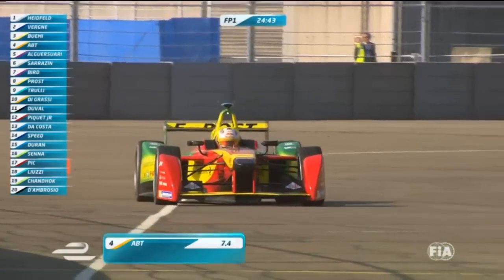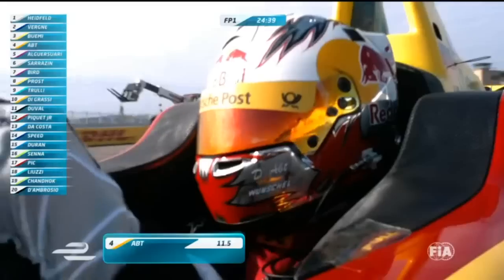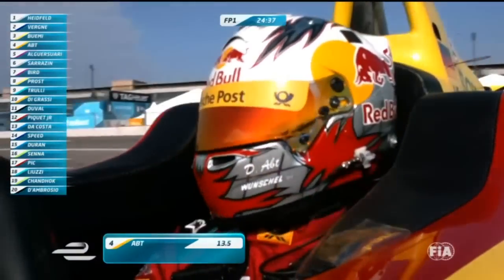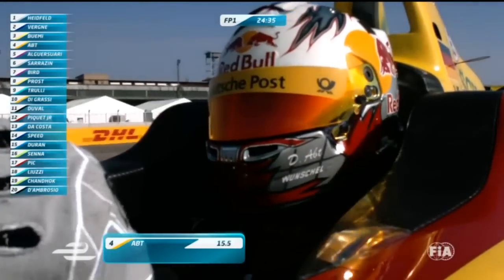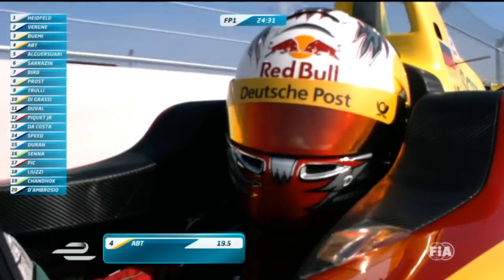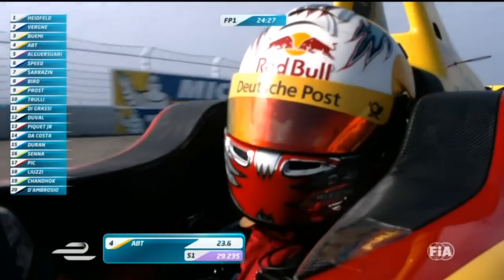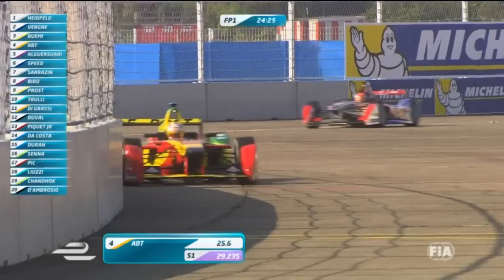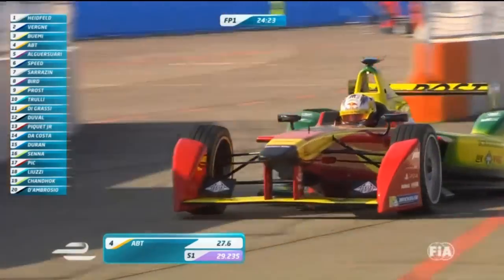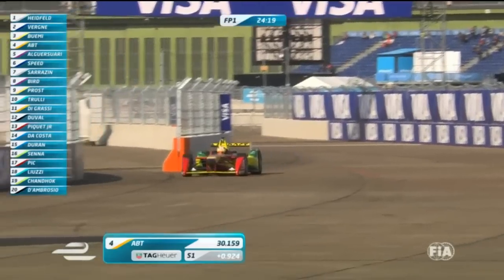Yeah, big lockup from Daniel there going into turn 1. Seems quite easily done. They're braking quite late, 100-meter board into turn 1. And with the bumps on the way in, it's easy to snatch the front. But that's what they're doing. The first practice session is really to learn the limits of where they can brake, picking their position on the entry to the corners. So you'll see a lot more of this.